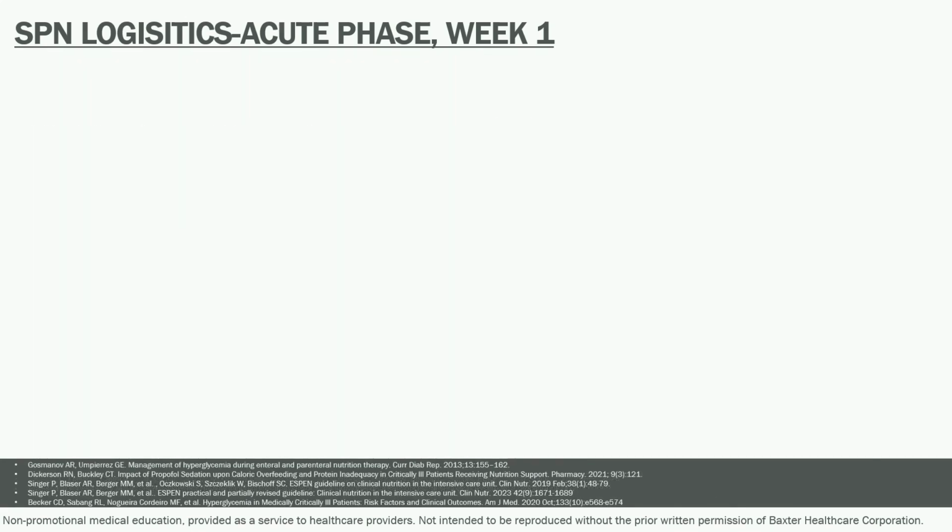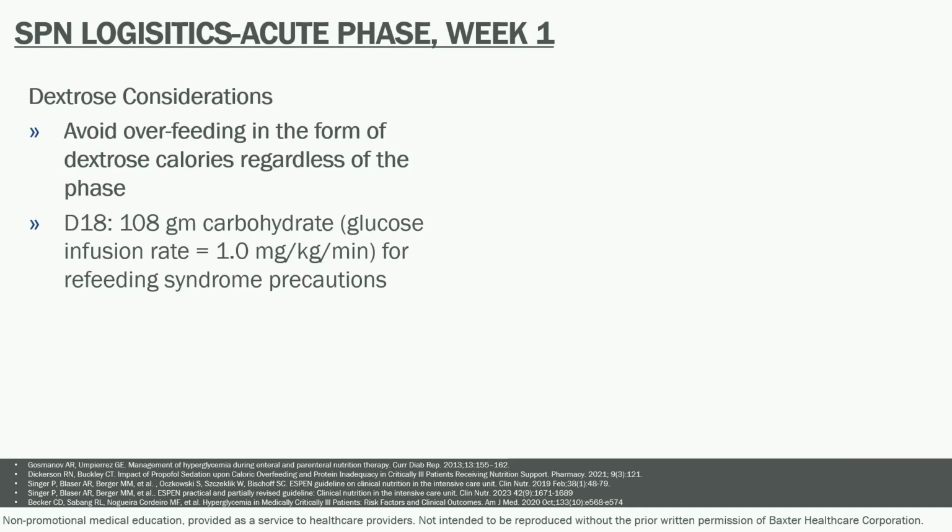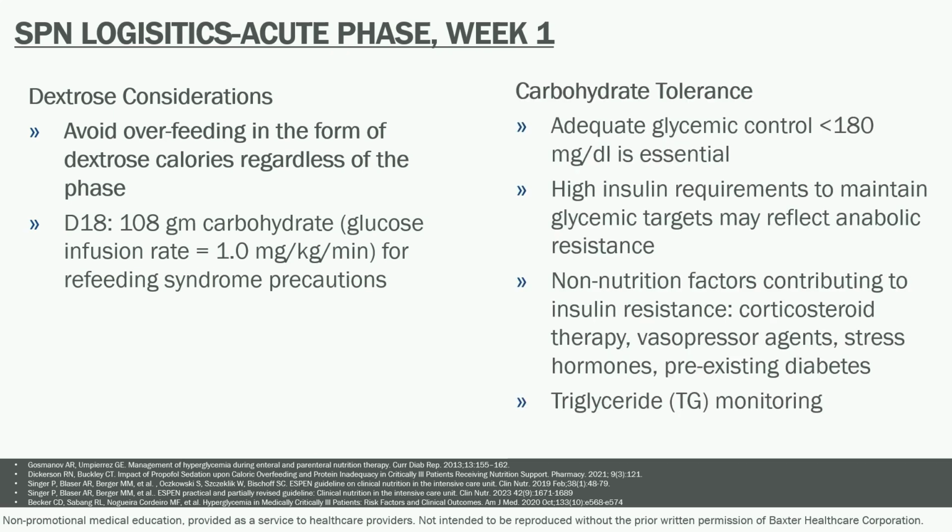In terms of dextrose, this patient is already at high risk of refeeding syndrome, so I'm going to aim for around 100 grams of carbs or less for day 1 and advance pending electrolyte status. Also going to add some thiamine. As we are advancing carbohydrates and assessing carbohydrate tolerance, it's not uncommon for these patients to have some sort of continuous IV insulin infusion to obtain precise glycemic targets, getting that blood sugar less than 180.